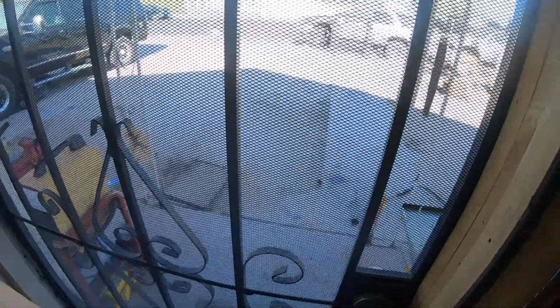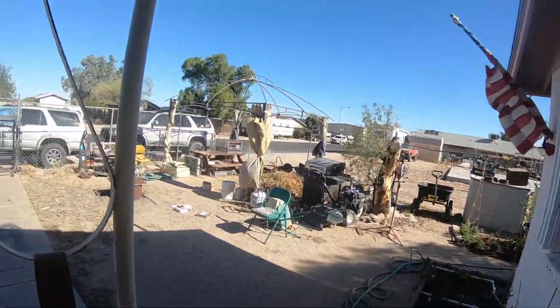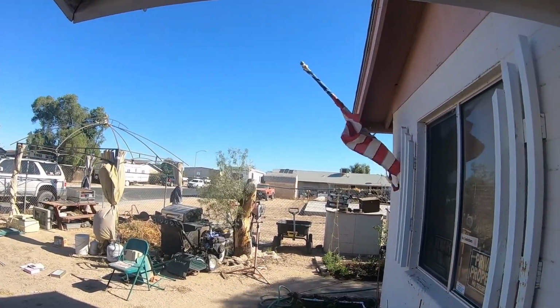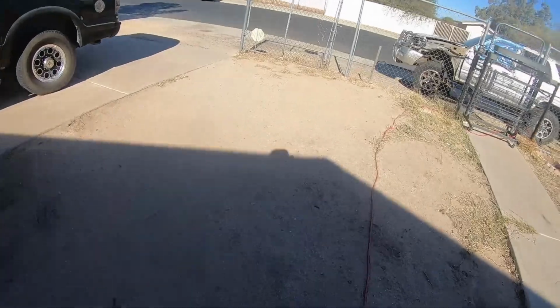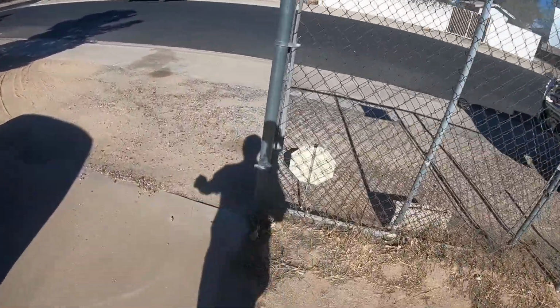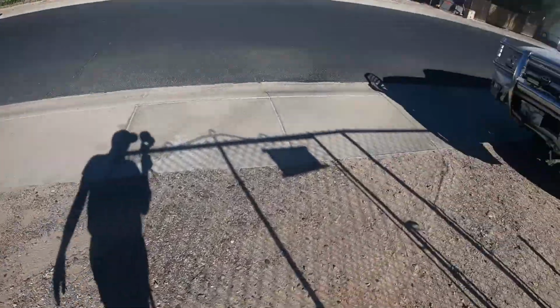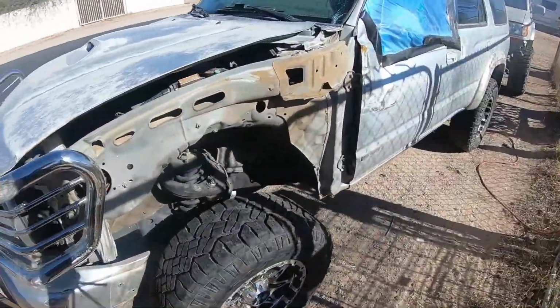Been pretty strong winds. Doesn't sound strong, but the flag is just whipping. Give you guys a quick tour. I did start on Sky. My wife took the truck today. But I did start on Sky.